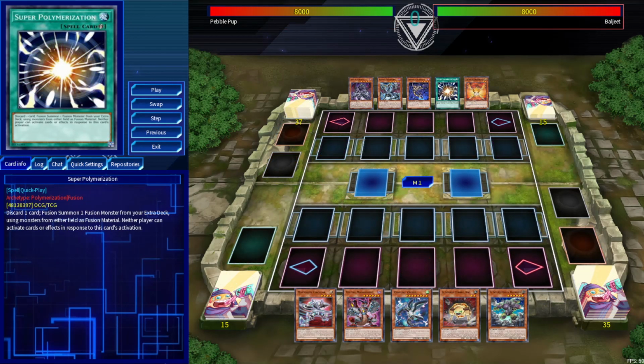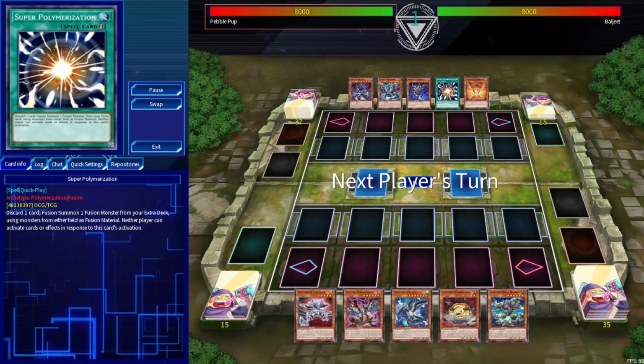So it's time for that all-important game 3, and oh my god, 2 Bystials plus Super Polymerization? Well, hold up. Actually, we don't have too many really good targets for the Bystials. Plus, you better believe we're playing around Super Polymerization in game 3, and I don't see a tier name. Yeah, we might be able to do this after all.